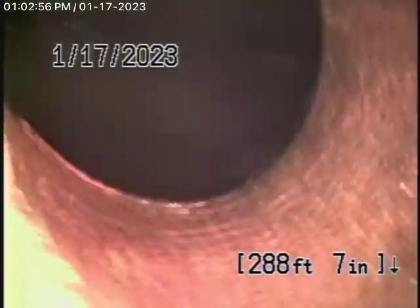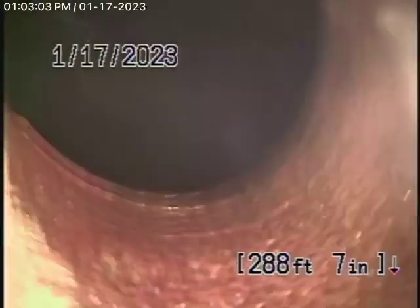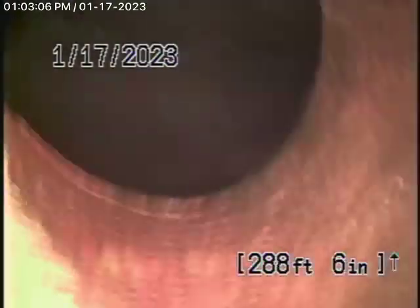Now, there was a lot of rust buildup in the line. We did run our jetter through the line with some low pressure, and we've been able to pretty much clean a lot of the line out. We'll have a look at it as we come back.